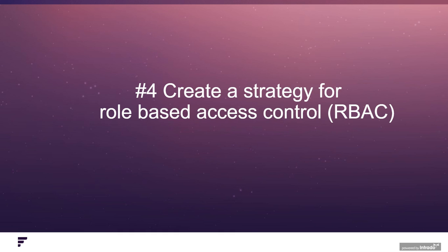So let's talk a little bit about RBAC. If that's cool, I'll dig into this a little bit. Does that work? Yes, definitely dig. Do all the dig.